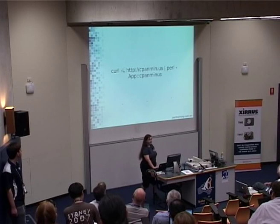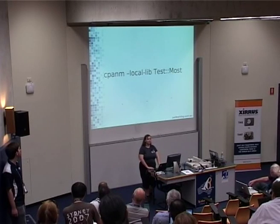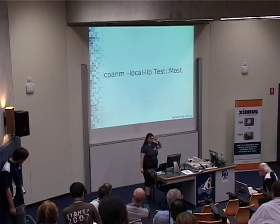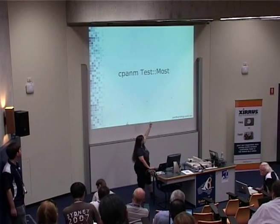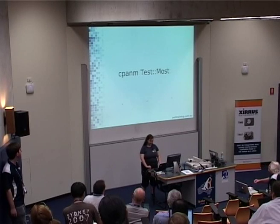Again, bootstrapping it is easy if you can't get your sysadmin to install it for you. And then you install it like this. And as I said, it knows about local::lib. So here it's just using local::lib set up for default. If you have set up your environment variables, we just say cpanm Test::Most, or whichever module we want to install. And life becomes much easier.